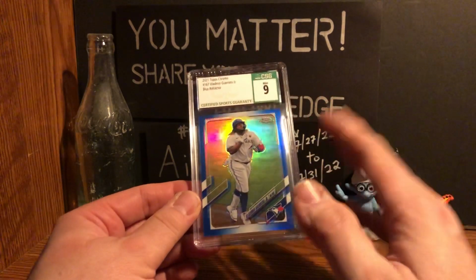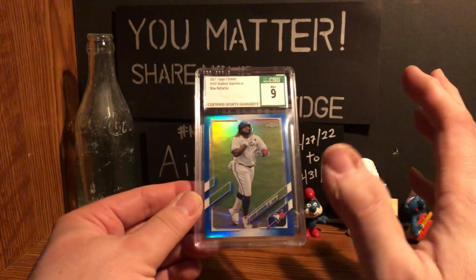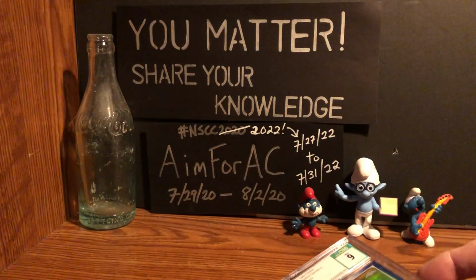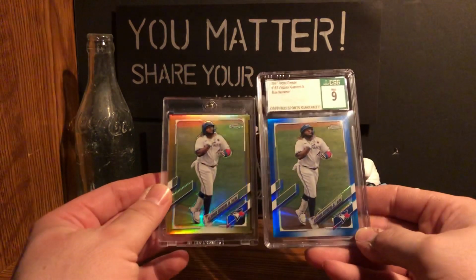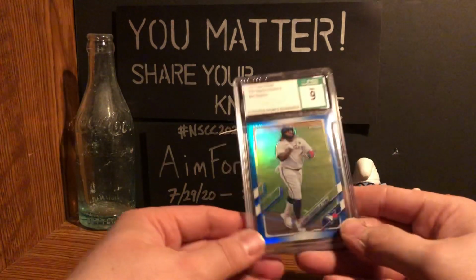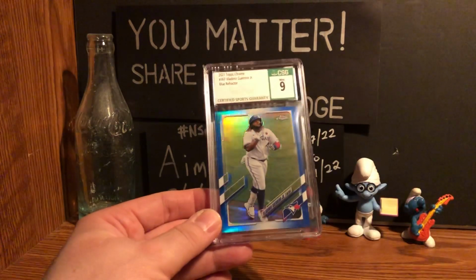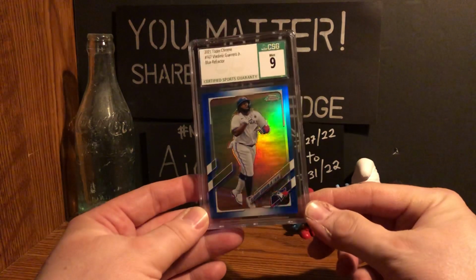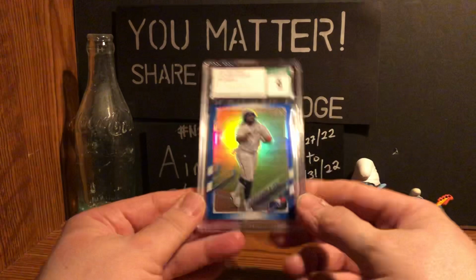I want you guys to remember something about 21 color, numbered color especially. Even though this is numbered to 150, and the golds are numbered to 50 on the back, I personally feel that there's a lot fewer than the 50 and the 150 in circulation, because we're seeing, and none of these colors are exclusive to hobby, a hoarding situation where people just don't open the product. Some do, obviously, because I have this card here in front of me.